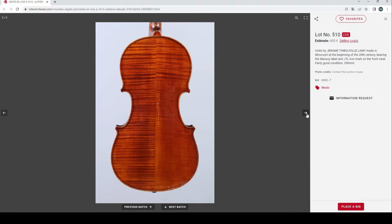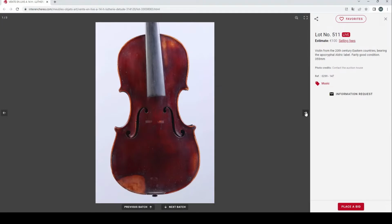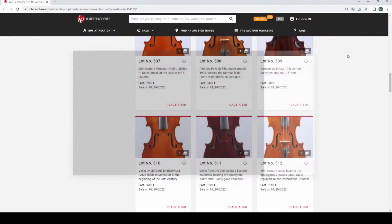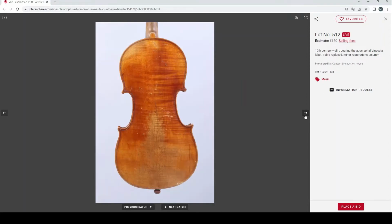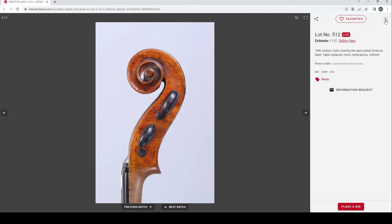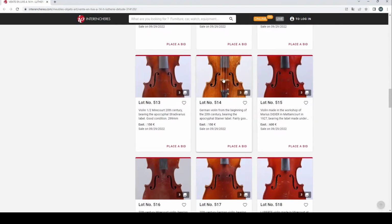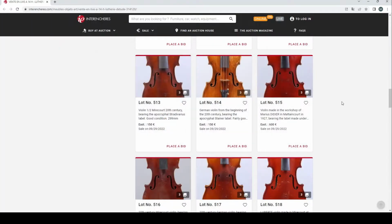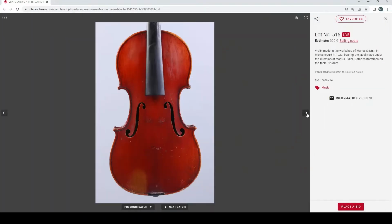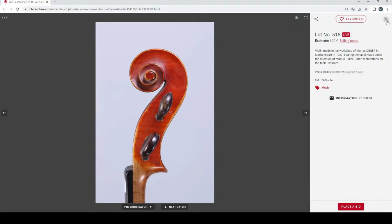Violin by JTL, €600. Violin from the 20th century Eastern countries, €100. 19th century violin with a Vernaccia label there, 360 length of back, €150. It's at least fairly interesting looking. Half size Miracle violin, 150. German violin from the beginning of the 20th century, fairly standard. And violin made in the workshop of Marius Didier, Matancourt, €600. It doesn't look too bad.